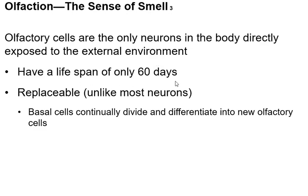So they don't have a long lifespan, but luckily we can replace them. So we regrow them. It makes me wonder, in this time of COVID, when people lose their sense of smell, it should come back within 2 months, because you're going to grow new neurons and they won't have been exposed to COVID, so there isn't any reason for you not to be able to smell anymore.